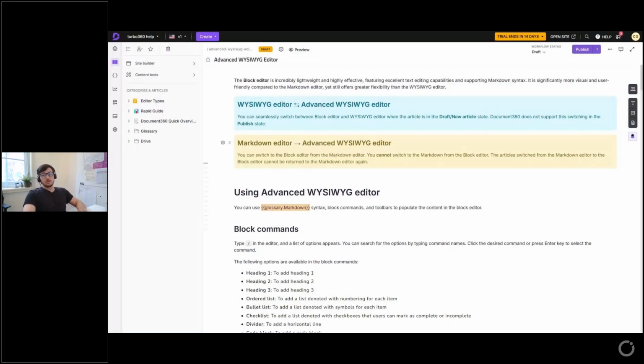Now, one of the most groundbreaking features to highlight here is the AI writer as well. So imagine cutting your content creation time from hours to just minutes. With our AI writer, not only can you generate content quickly from scratch, but it also understands context, tone, and allows you to adjust this and the depth of the writing as needed. So whether you need a concise summary or a detailed article, or simply just change the tone, the AI can handle that for you.